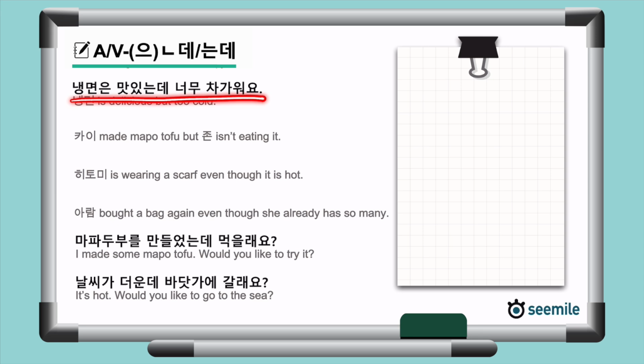냉면은 맛있는데 너무 차가워요. 냉면 tastes good, which is the good aspect of 냉면, but at the same time it also has a problem. It's too cold. 너무 차갑다. So these two clauses make statements that are kind of contrary to each other, and as you already know, to connect these types of sentences, you need to use 은데, meaning but in English.